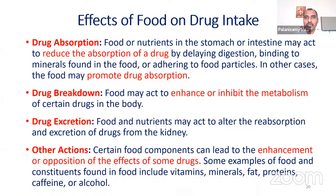So coming to the effect of food on drug intake. When you're taking food, some food can interact with the drug. At the end of the day, it may interrupt the absorption of the drug. So the effect of food on the drug intake: it can reduce absorption of the drug. Once the drug is not absorbed, it cannot produce enough action in the patient. The food may inhibit the metabolism of the drug, either inhibit or increase the metabolism. I will give you some examples in my future slides of how the food inhibits or increases the metabolism of the drug.